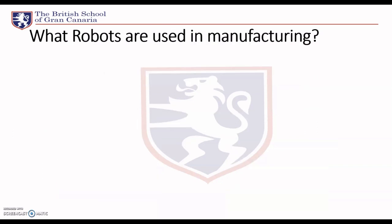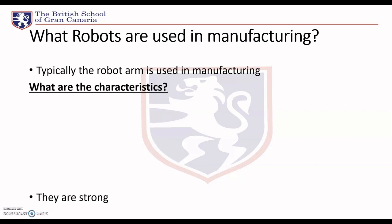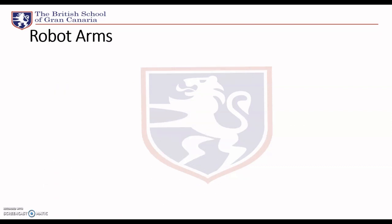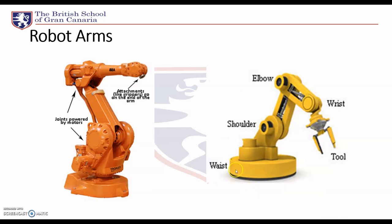So what robots are used in manufacturing? Typically it's the robot arm used in manufacturing. And what are the characteristics? Well, they are strong. They have joints like a human that are powered by motors. They have various tools attached to the end of the arm, and they're controlled by microprocessors. And this is sort of what they look like. So as you can see here, this is a robot arm. If you compare it, there's the shoulder, there's the elbow, that's the waist, there's the wrist, and there's the tool, like the hand.